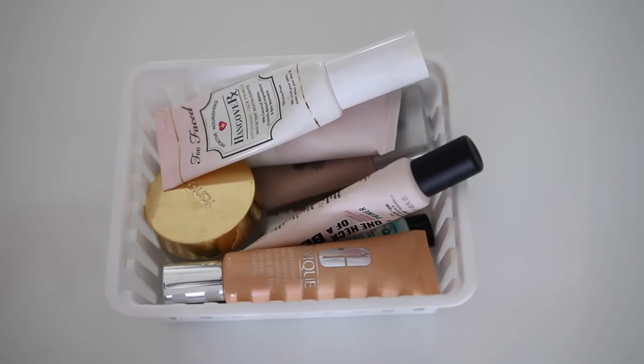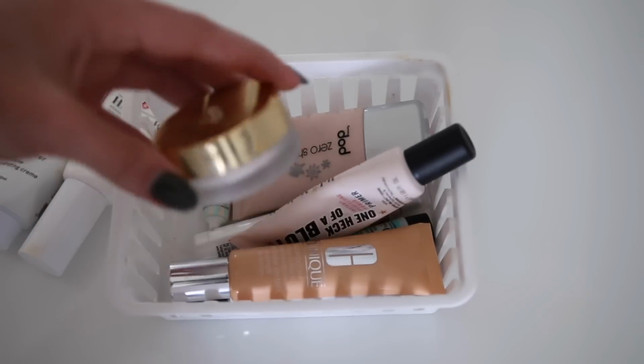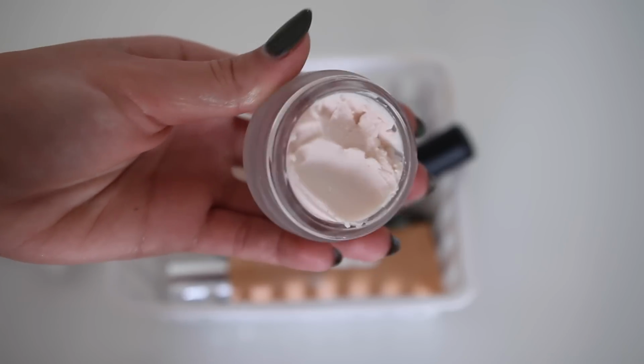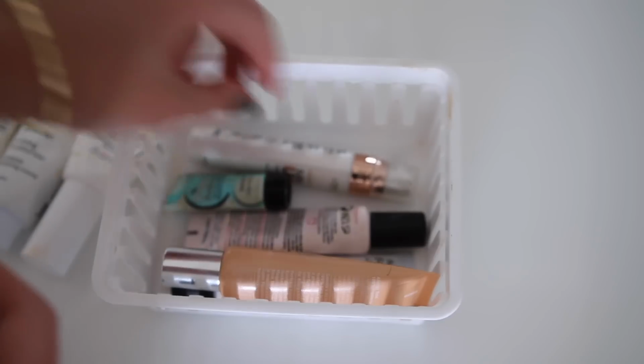So in the compartment behind it, I just keep all of my primers. The only one I really use is my Too Faced Hangover Primer. And then I also have this one from Glossier. I've never used it, but then I have this Tarte Clean Slate primer. It's kind of like in a putty form, which is really cool. I have this primer from Pop Beauty, and then this one from NYX, the Angel Veil. I have this one from the drugstore.